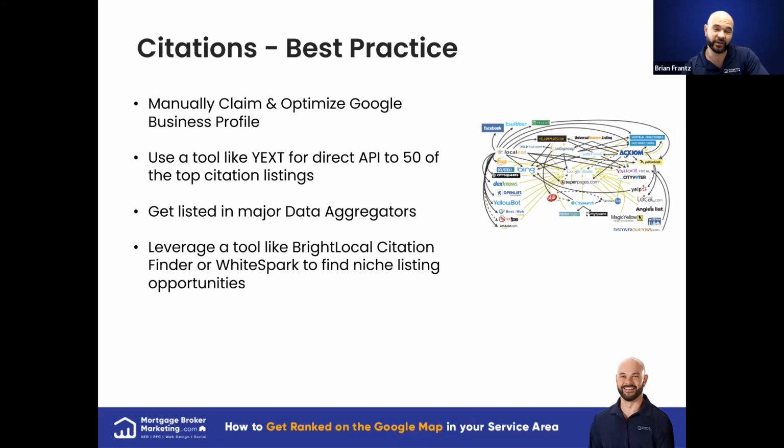In your city, they have specific ones just for the city that you're in. Say it's Tempe. There are certain business sites that are all for Tempe. You want to be listed in those.